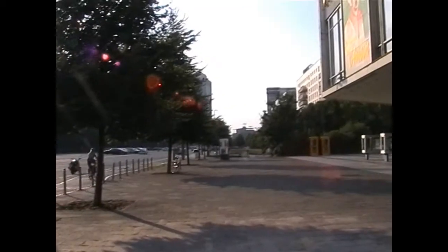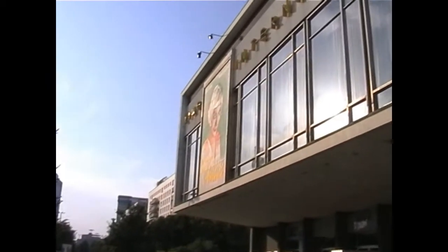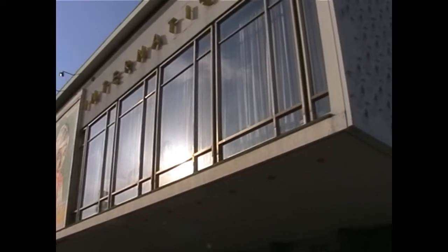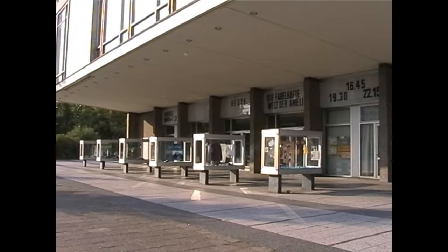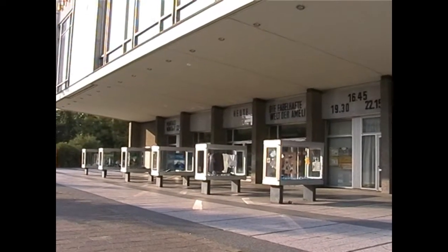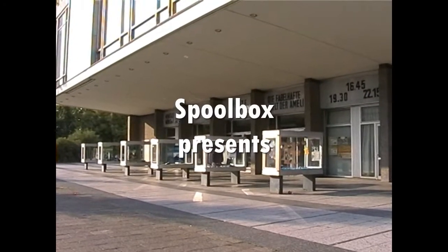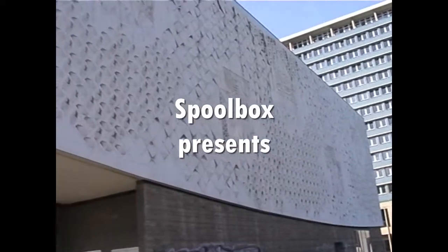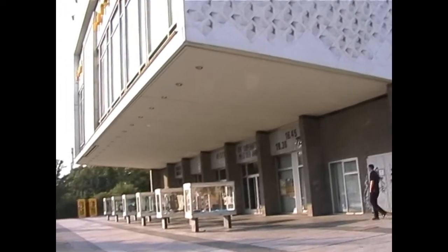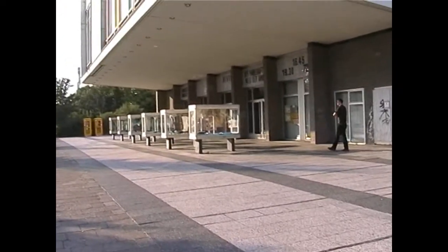We've now come deep into East Berlin and we found ourselves outside the Kino International. It's a single screen and we're going to go inside and have a look at the projection room. This is a fabulous projection room. We're going to see projectors we've never ever seen before, and this theatre is capable of 70mm.